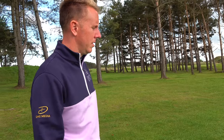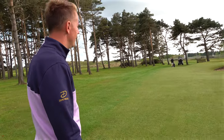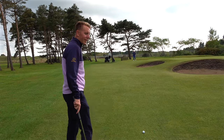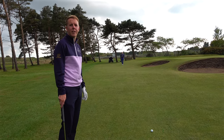Would you be quite happy here in an event, putting yourself this close? No. Good, I'm glad you said that. I'd want to putt it. Yeah, putt it through the gap. Like I said to you earlier, this is me five years ago. When I was driving at my best, I just kept hitting it here and just couldn't score in a pro-am. I wondered why.